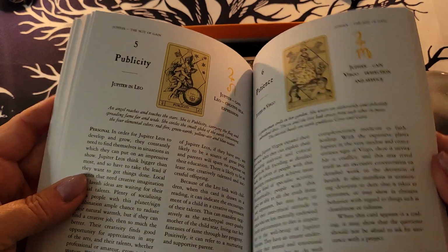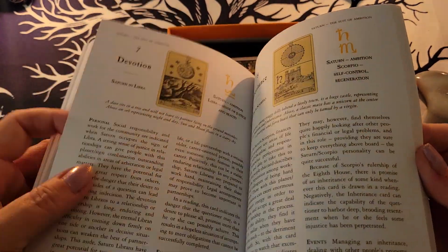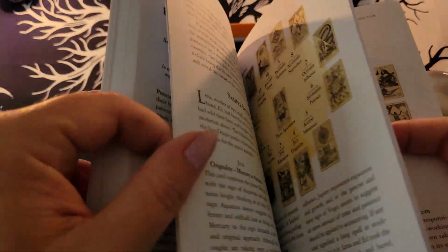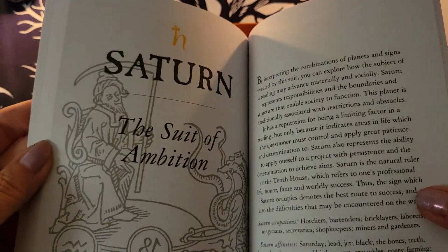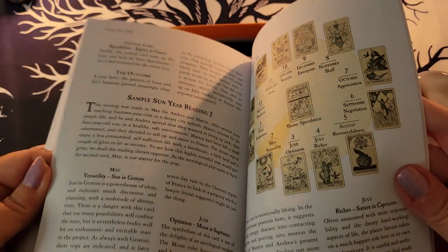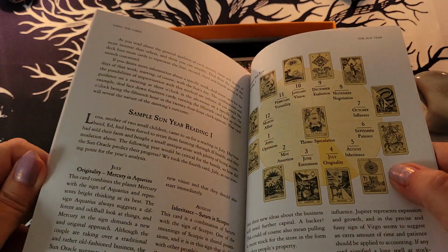Very interesting, and it looks like they're separated into sections as well. And I think it said at the beginning of the book that it has to do with the planetary influences. Yeah, we've got Saturn associated cards there. So let's see, at the back of the book, let's see where we go. Okay, yep, at the back of the book, it looks like we've got some spreads.